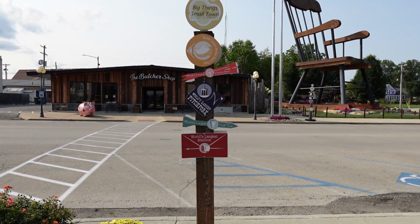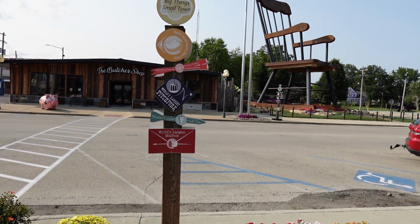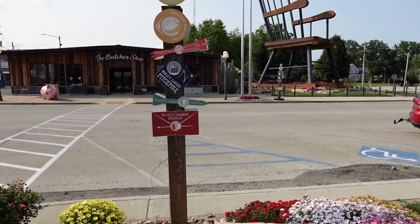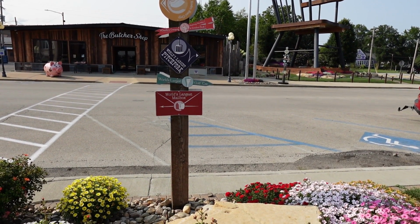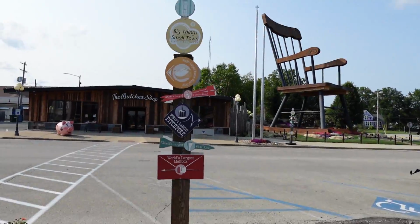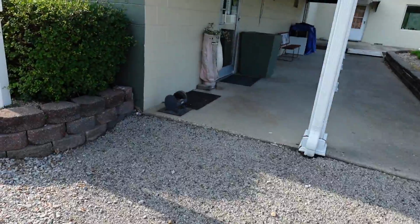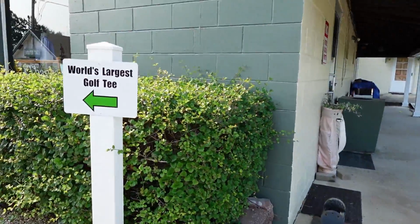They have the world's largest wooden shoes or clogs, the world's largest needles and crochet hook, the world's largest pitchfork, the world's largest golf tee, and the world's largest mailbox. Interesting. In addition to what we already saw, alright, we found another one.